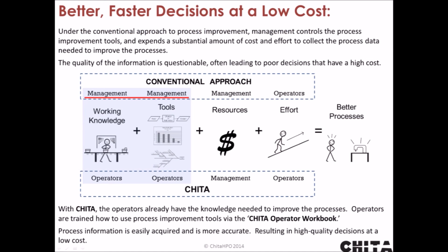Under the conventional approach to process improvement, management controls the process improvement tools and expends a substantial amount of cost and effort to collect process data. The quality of the information is questionable, often leading to poor decisions that have a high cost. With Cheetah, the operators already have the knowledge needed to improve the processes. Operators are trained when and how to use process improvement tools via the Cheetah Operator Workbook. Process information is easily acquired, is more relevant and more accurate, resulting in high-quality decisions that have a low cost.